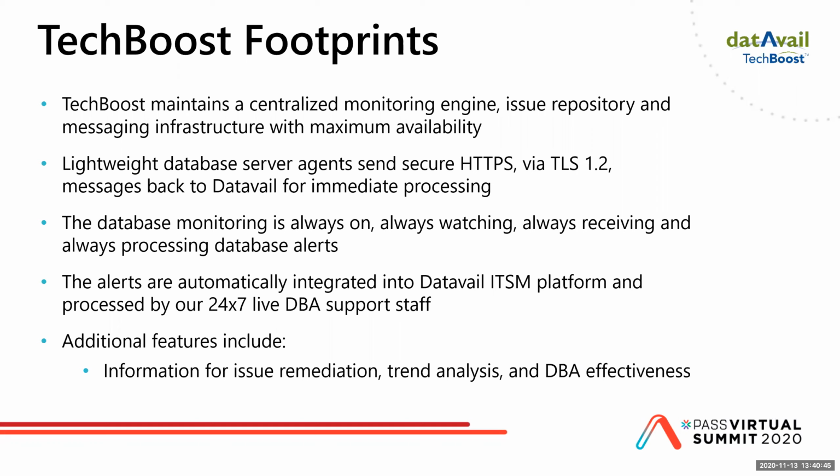The agent is a very lightweight agent. It's a simple agent. It does not make any decisions on the agent side. It's pretty much, I would say, a dumb agent. It just runs and collects the information that a DBA asks for. For example, run CPU checks or run memory checks for a certain time.